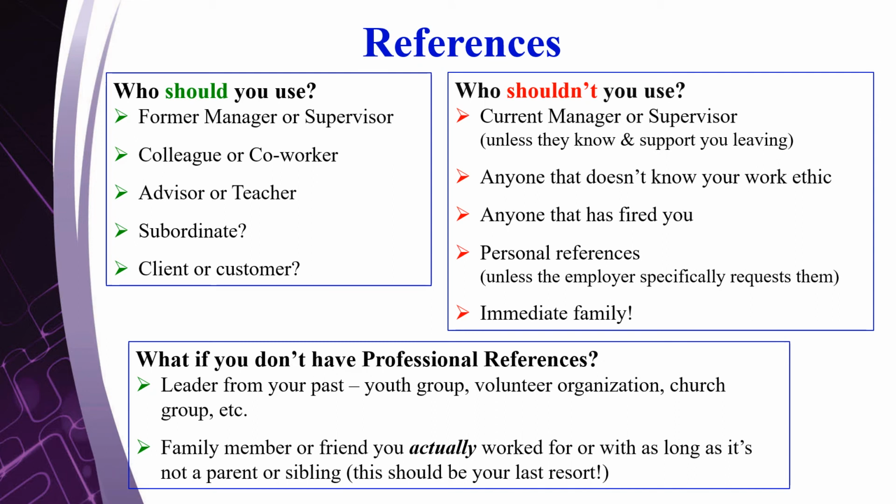For your professional references, it's recommended to use the following people: former managers or supervisors, current or former coworkers, an advisor or a teacher you work closely with. You may be able to use someone who worked or works under you, or a client or customer, if you have a strong professional relationship with them and you know what they will say to a potential employer. Just be careful with both of these categories, as some people might see them as inappropriate.